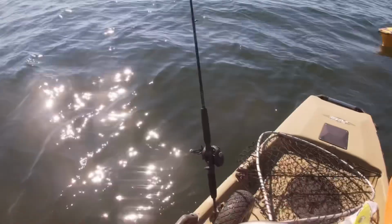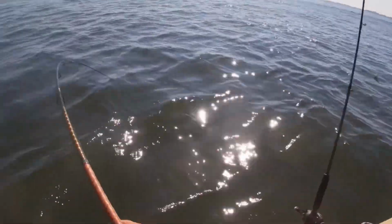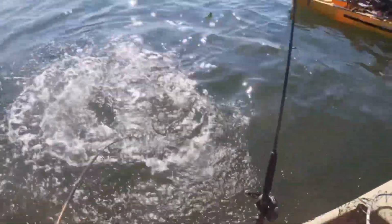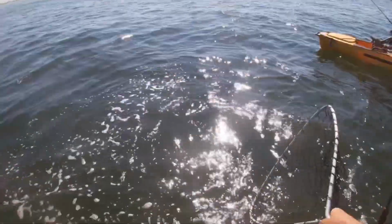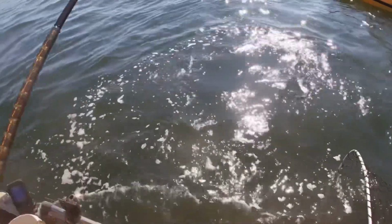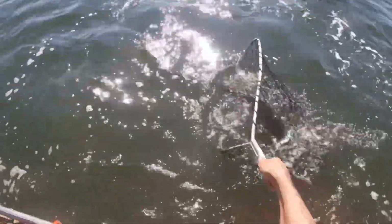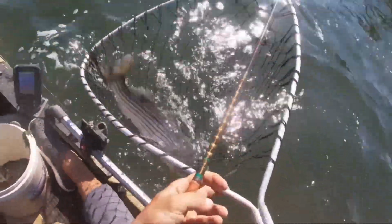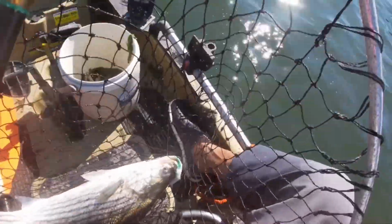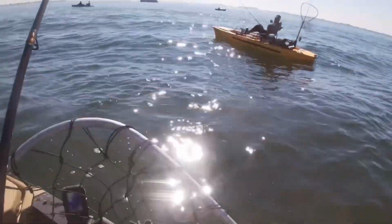This could be a big bass. Could be a big bass. Big bass. I said I was marking big fish, right? Let's go, guys. Getting a mixed bag out here today, boy. I told you I was marking some big fish under there.